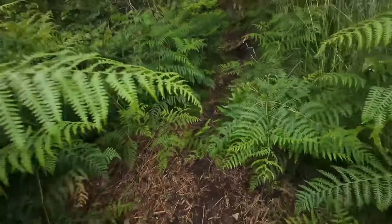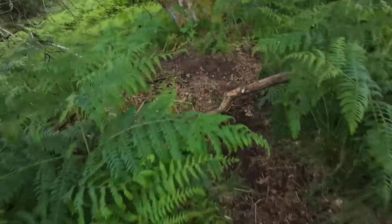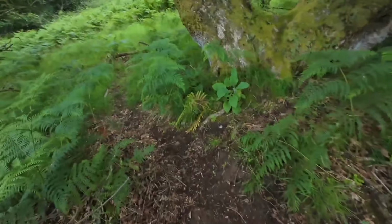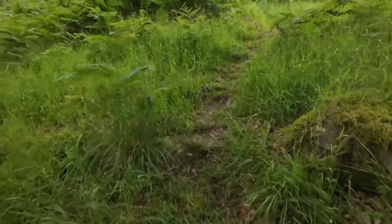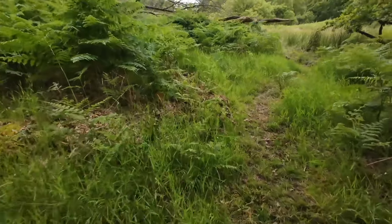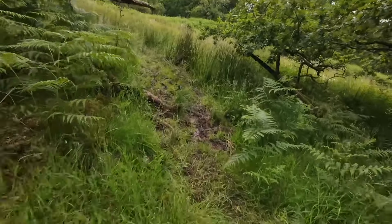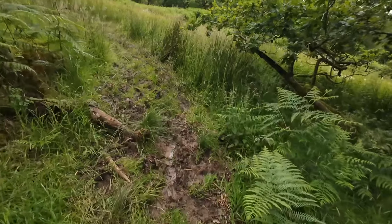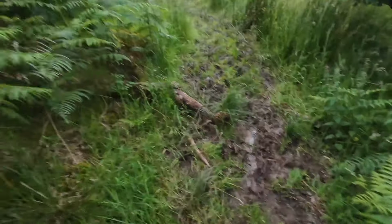I would just venture on up here and see where this leads you to. Okay, yeah, so this seems to be the better route. Still got a bit of bog here, so I think I'm going to put the camera down and prod my way through here.